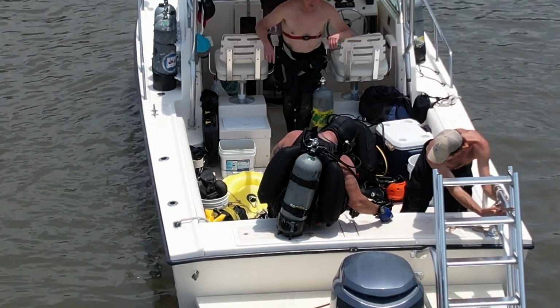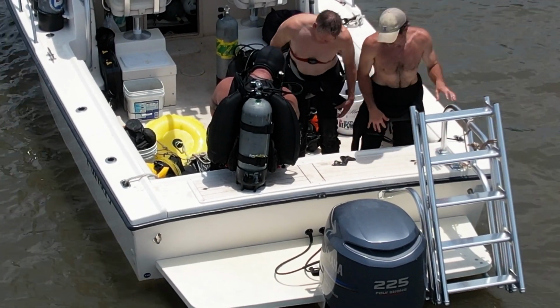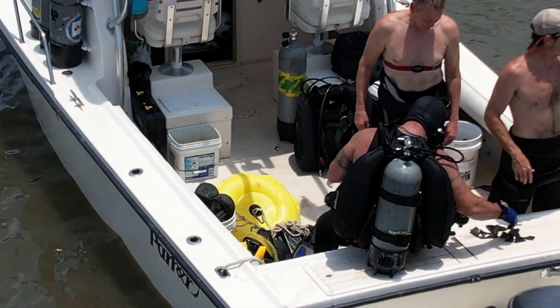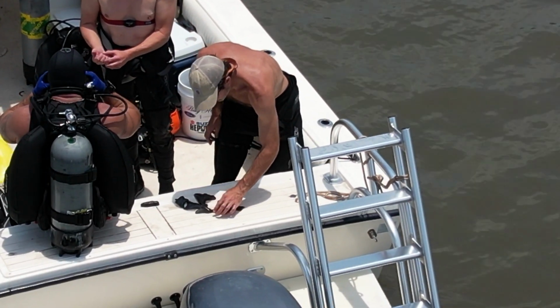Watch this as he starts to bring out some of the stuff and lay it out. Those triangles, those are shark's teeth. Those are Megalodon shark's teeth that he's found right down in the river. And look at the size of those things. They're as big as his hand. Big shark's teeth. And they found quite a few of these things today.